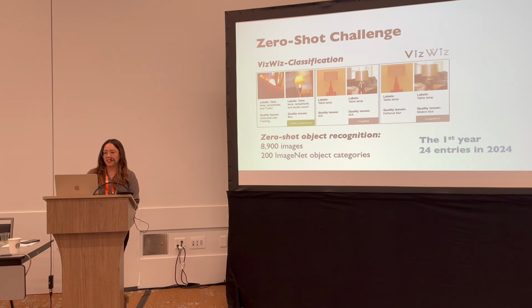And last, our zero-shot challenge is the VizWiz Classification dataset. This is a zero-shot object recognition challenge with over 8,900 images, covering 200 object categories from ImageNet. And this is also the 1st year we're hosting it, and we're already getting 24 entries.